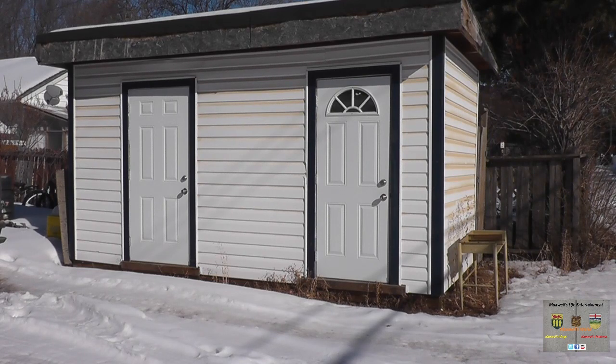There's other plans in the works that don't involve this shed on my property. And if those plans come to reality, then there's no point in spending more money on a shed you're just going to end up selling or getting rid of.